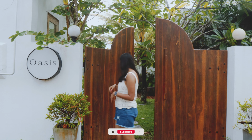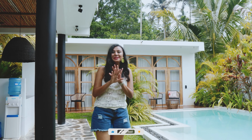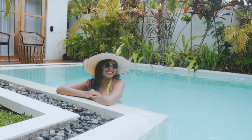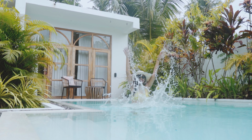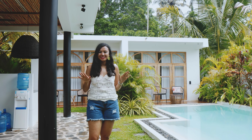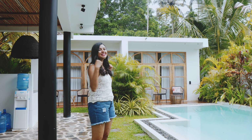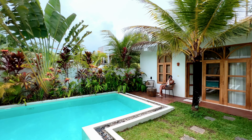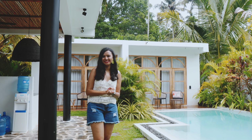Let's go inside. Now the outdoors is the best part about this Airbnb. We have a huge pool all to ourselves. Well, actually this Airbnb has kind of 3 rooms. However, there are no other guests in the villa this weekend. So we have this entire place to ourselves, and therefore this pool and this outdoor space completely to ourselves.